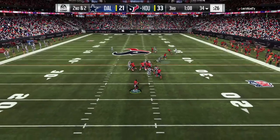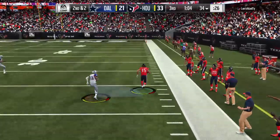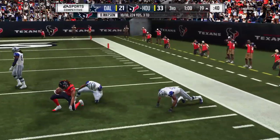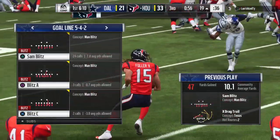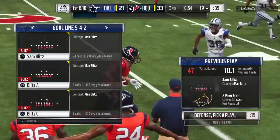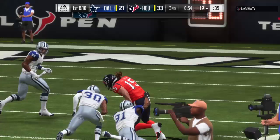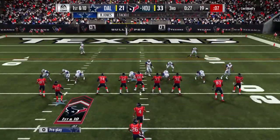Now Watson looking to throw on 2nd down. It's complete to Fuller. And he takes this down deep on the Cowboys side of the field. Watson hitting Fuller with a big one, 47 yards. Well, partner, I'm not sure how this drive's going to end, but how about the way they flip field position there? A nice attacking play that picked up a heck of a chunk of yardage.